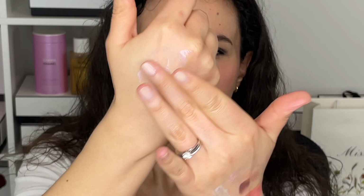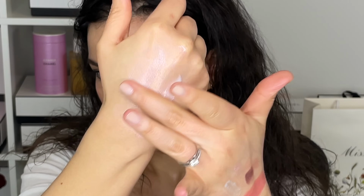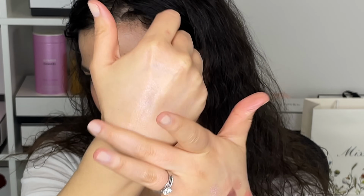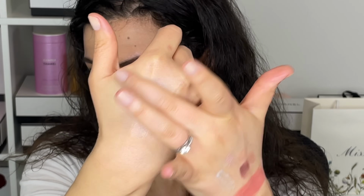So for whatever reason, this primer is limited edition. It really shouldn't be, honestly. It's a great primer. I think it is very hydrating, very moisturizing, and it has a little bit of color to it. It's like a frosty, pearlescent color, but it blends out into nothing. It has a beautiful scent. I don't know why it's limited edition. It really should be made permanent, but I love it.